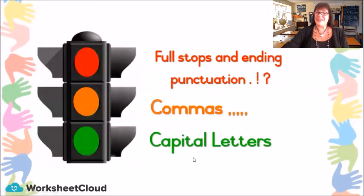Let's have a look again at our robot. The red was for full stops and ending punctuation, like a full stop, an exclamation mark, or a question mark. Now the orange part, that is for the commas. So all our commas that we do can be in orange. And the capital letters are all in green.